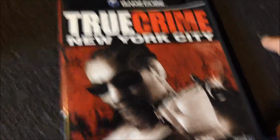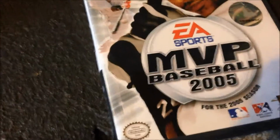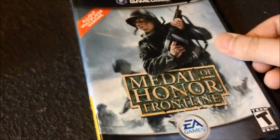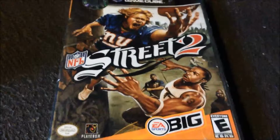I haven't priced any of these games or anything. Also, one that says 3, but didn't pay that much for it. True Crime, New York City. I think I already had that on Xbox. FIFA World Cup Germany 2006. MVP Baseball 05 on GameCube. Actually, the last couple ones there were GameCube, as you can see. Sorry, I don't know if I mentioned that. We have Medal of Honor Frontline, Player's Choice, GameCube. And then we have the last one here, Street 2, GameCube. Now, again, every one of these games, 25 cents. Now, I did have to pay tax for them because it's an actual brick-and-mortar place, but yeah, pretty sweet.